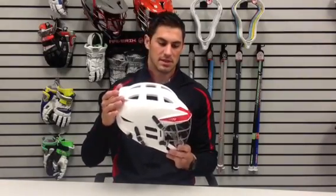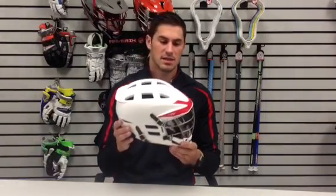You'll see some of the design elements here in the back, as well as a new stainless steel cage, a color matching chin piece, and it can be customized with our visor decal so that you can match your older All-American brother.